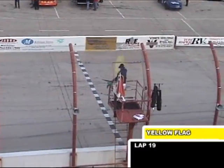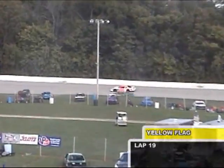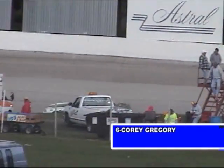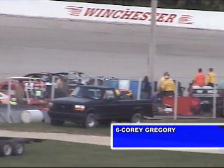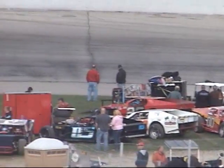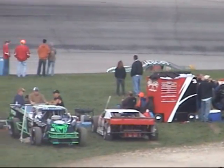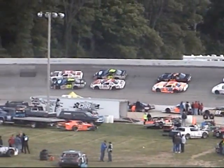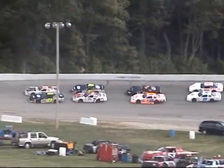This time 20 in, 20 to go for Spillers. And we've got caution. Caution for the number 6 of Corey Gregory. Corey Gregory in the number 6 car had slowed, put out a big plume of smoke coming out of turn number 2. They will check the track for conditions on the number 6 of Corey Gregory, a Greencastle, Indiana driver, the McLaughlin Motorsports, Griffin Auto Salvage, Mike's Tobacco Shop, Rockstar Pizza Chevrolet. Sam Pierce Chevrolet pace truck will again drop to the infield.